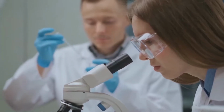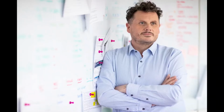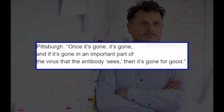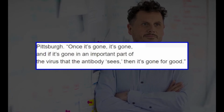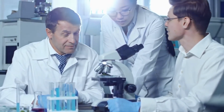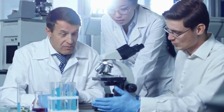The deletions were selectively done by the virus on its own sequence. Paul Duprex, the study's senior author, said, "Once it's gone, and if it's gone in an important part of the virus that the antibody sees, then it's gone for good." The full hunt for sequence deletions began when the preprint in November came out. Months later, scientists found these deletions in two of the concerning variants today, the South Africa and UK variants.